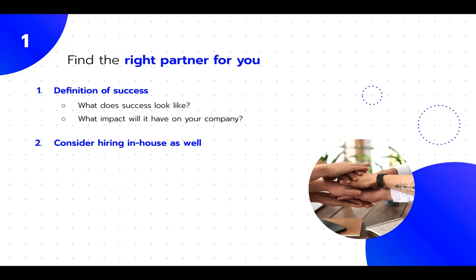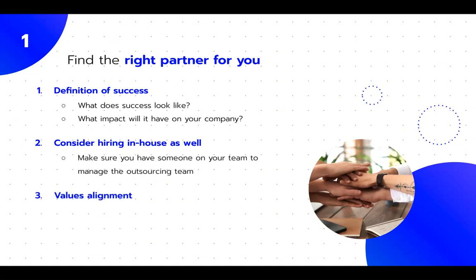And then the third thing to think about is values alignment. So again, one of the first things we look for is values fit with potential clients. We have a really specific way of working. We're focused on employee well-being and building strong relationships with our partners. And so this means that we want to work closely with our clients with daily meetings and regular feedback.